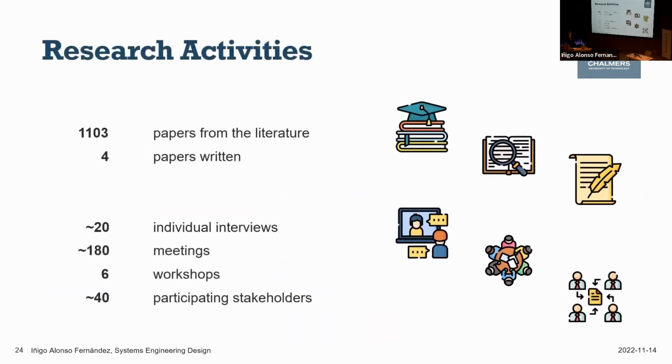Just to put some numbers on this effort, there is a lot of papers that I went through. I don't claim to have read every word in all of them, but I have a big collection now. I wrote some papers that are attached to the thesis. I did a bunch of interviews, participated in many meetings, ran half a dozen workshops, and in general interacted with dozens of people at these companies, and internally in a research group too.